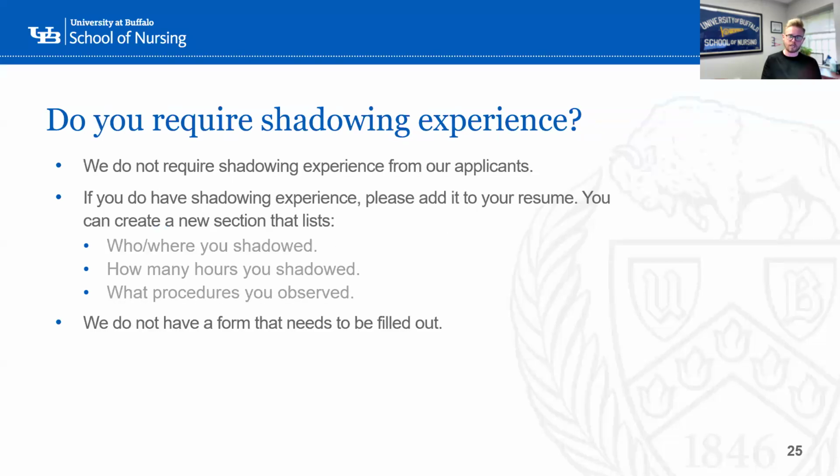Do we require shadowing experience? We do not require shadowing experience from our applicants. It is something that our faculty like to see, but it is not required. We understand that not everyone can shadow, so we're not going to necessarily hold it against students.